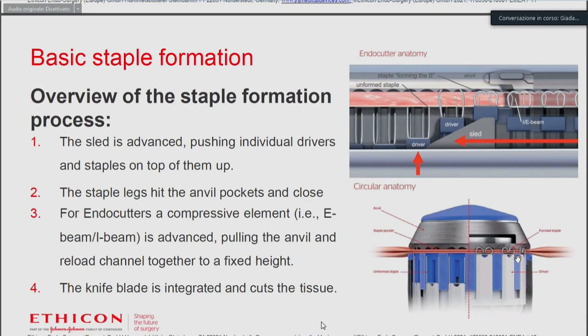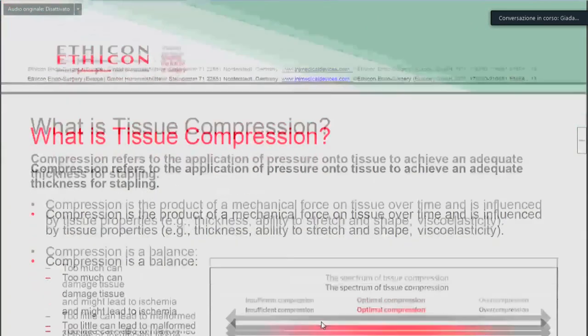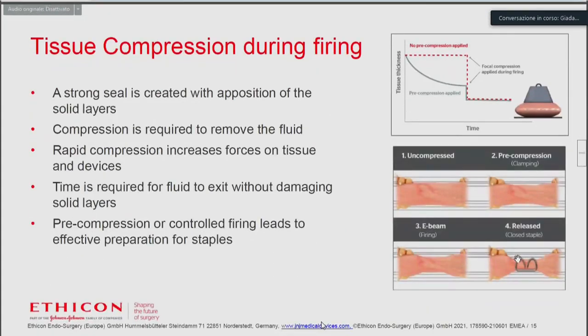In order to achieve this, I'll show you briefly how our newer technologies work. So we've seen that in order to obtain a consistent staple line made of well and performantly closed B-shaped or 3D-shaped staples, we need to apply an optimal compression on the tissue. If there is insufficient compression, we may experience leaks on the tissue. And if there is overcompression, we may damage the tissue. So we need to understand how, through the technology, we can reach a fair balance between the two situations.